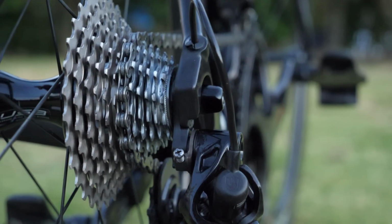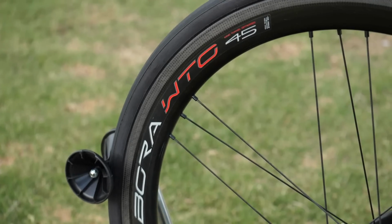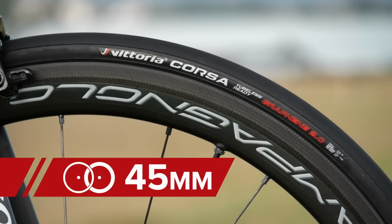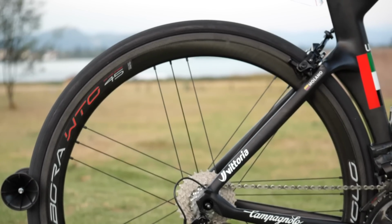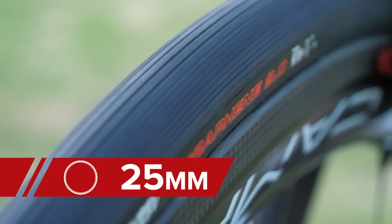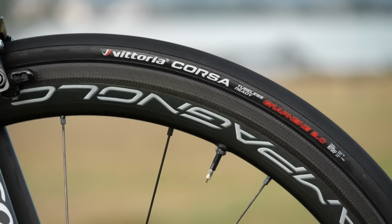The bike is fitted with a 12-speed Campagnolo Super Record groupset, and the team use Campagnolo Bora WTO wheels. In this case, Molano has opted for a 45mm rim depth. Although they're not super aero, at just 1,496 grams for the pair, they are plenty light enough for the hilly Colombia 2.1 race. They're shod with Vittoria Corsa tubeless Graphene 2.0 25mm tyres, and supposedly one of the fastest tyre setups currently in the pro peloton.